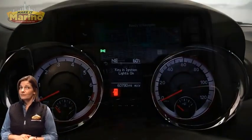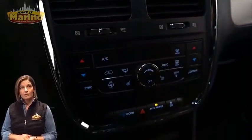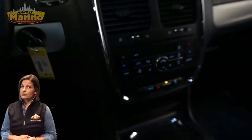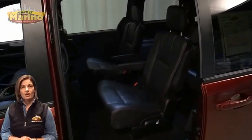6.5-inch touchscreen, navigation, rear backup camera, dual zone temperature controls, power sliding rear doors, split folding rear seats, third row seating, power liftgate, 3.6-liter V6 engine, and so much more.